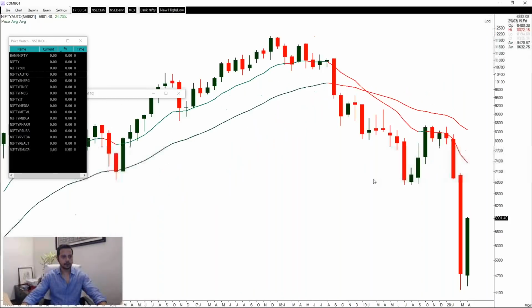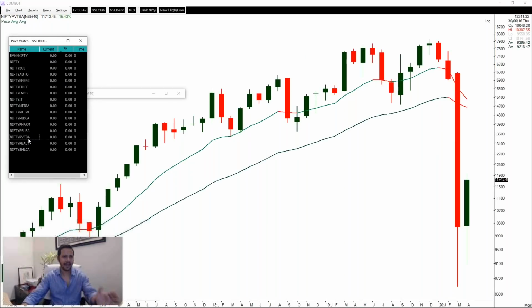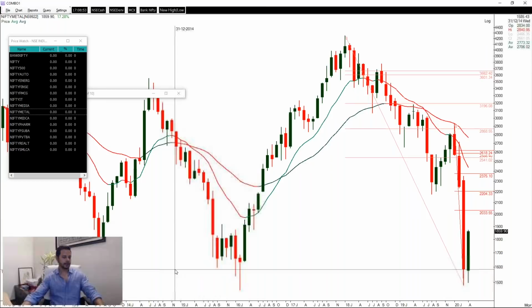What's their call? So let's come here and look at Nifty Auto. This is the monthly chart of Nifty Auto. Okay, this is the private bank. We don't have much data from the private bank on the monthly time frame. And then the metal. I'll talk about the metal first.